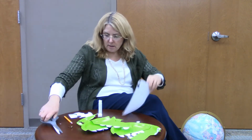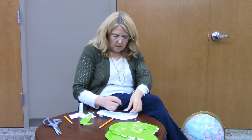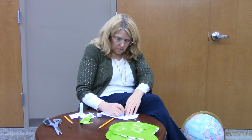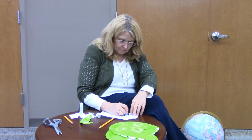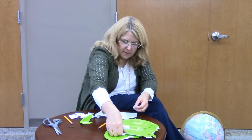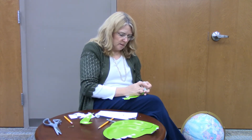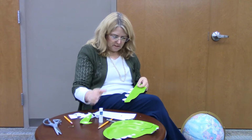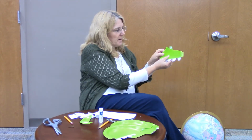And these, of course, don't have to be perfectly round either. And I put a big black pupil in the middle. And I'm going to glue these with my glue stick on these bumpy parts, to the part that I made up here.